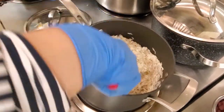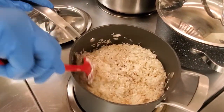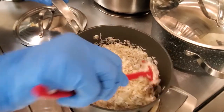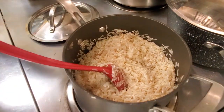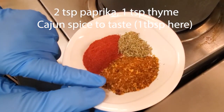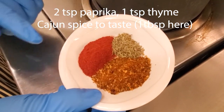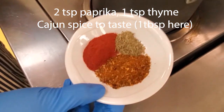Saute the rice a little bit and mix them all together so the flavor will go to all of the rice. Here are the spices that go well with it. We have the Cajun spice here, which is the best thing that gives the most flavor to this rice. We have the paprika and we have some thyme if you like to add some herbs to it. It also is a good idea. So those three spices go into the rice now.